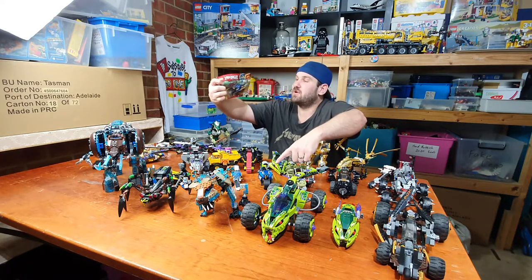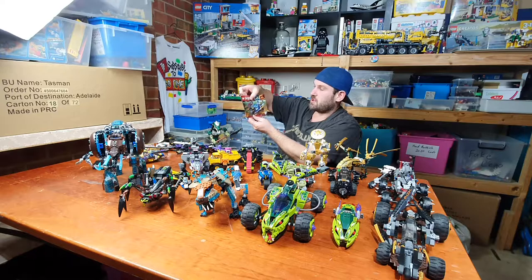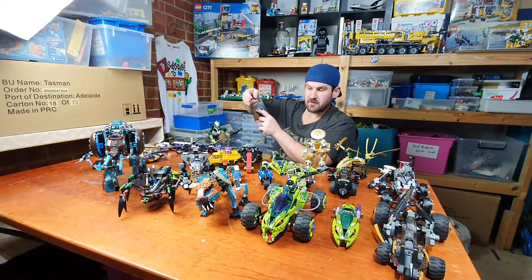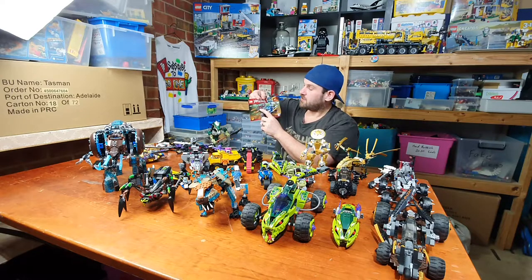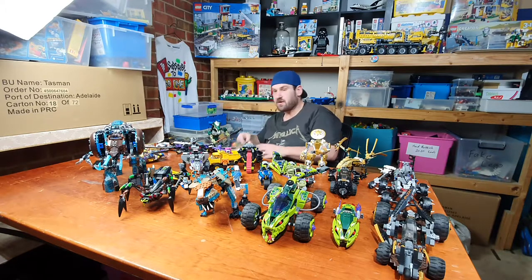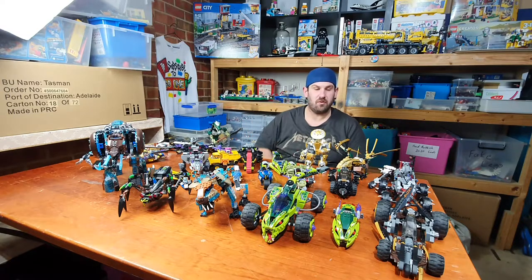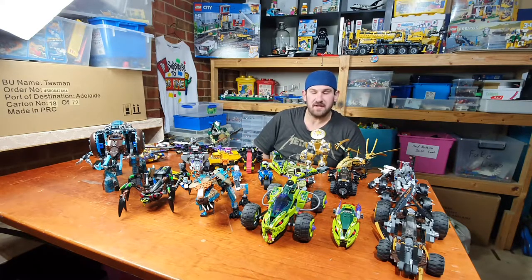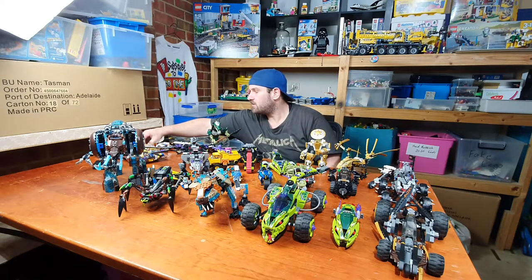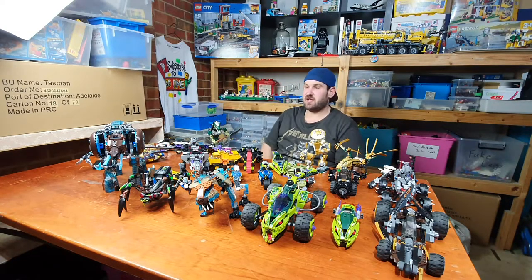We have Clay's blue Ninjago bike, 70622. And we also have this little speeder here, which I think could be in the bag. There's another book. Okay, so that seems to be all the books that I could find on these sets. So only 1, 2, 3, 4, 5, 6. So only 6 of these sets actually have books.